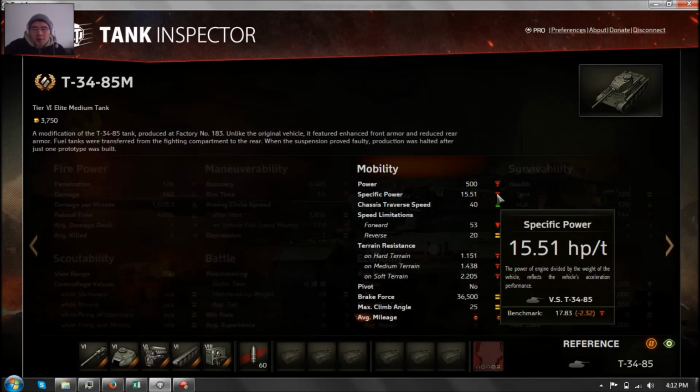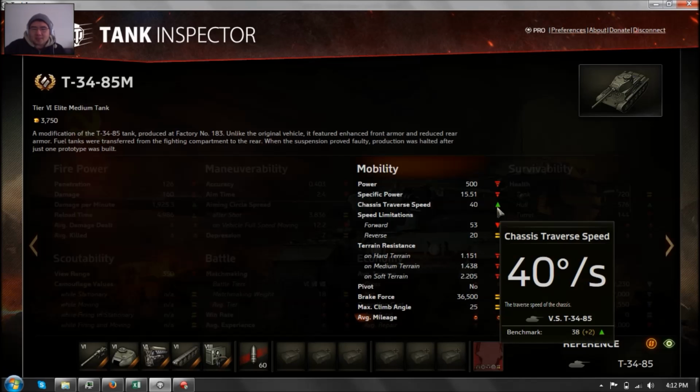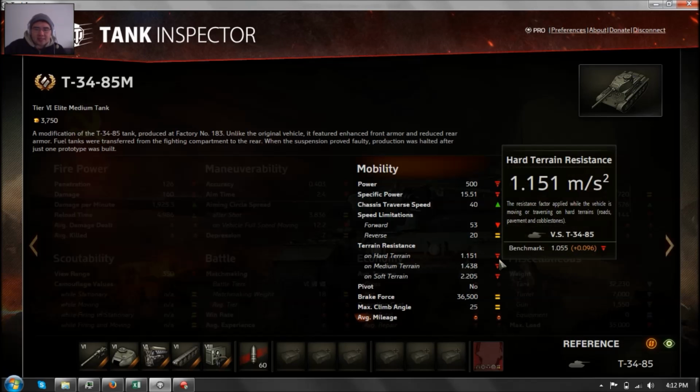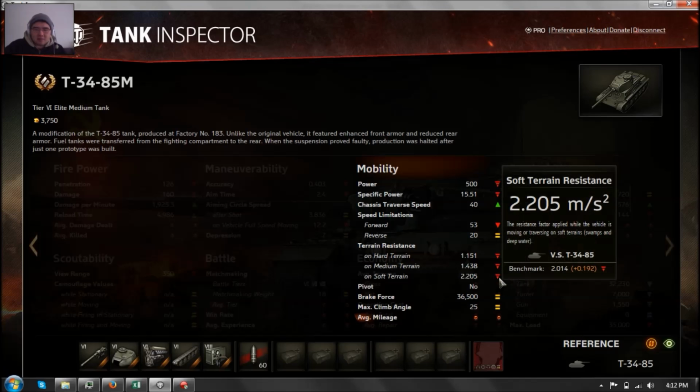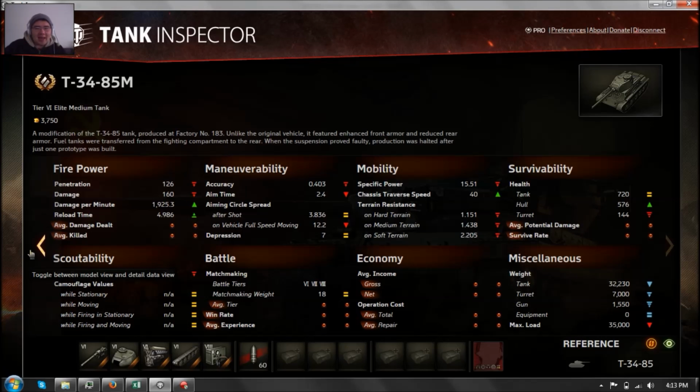It has less power to weight ratio by 2.3, so it's slower and sluggish, I guess. It has better chassis traverse, so it turns a little bit faster, but top speed is slower by 1 kilometer per hour, and terrain resistance is pretty much garbage in comparison to a regular one. So yeah, this thing is a Sherman Jumbo in comparison to a Sherman Easy 8, pretty much. But you're trading gun accuracy, gun handling, gun penetration, gun damage for better armor at the front of the hull. Turret armor is pretty much the same.